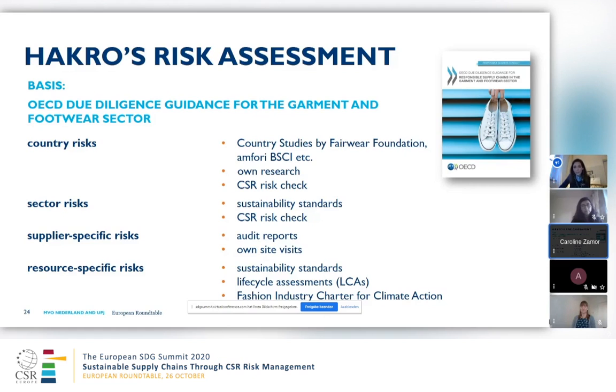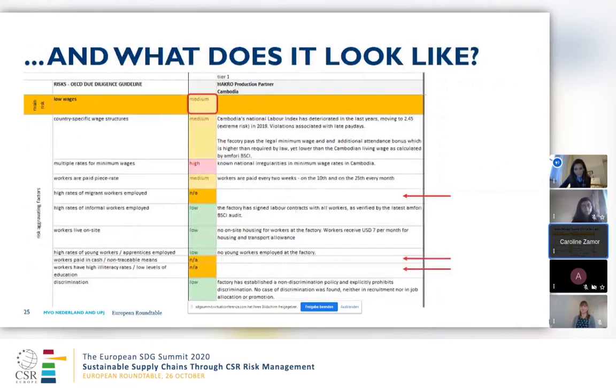If you now ask, what does it actually look like? I've brought another slide to really give you an insight into our actual risk assessment and what it looks like. So you see 3 columns. On the very left are the OECD risk factors, the potential risks that the OECD guidance lists. Then on the very right is our risk evaluation according to all of those different sources that I've just shown you. And I've brought you an example of one risk with our production partner in Cambodia.